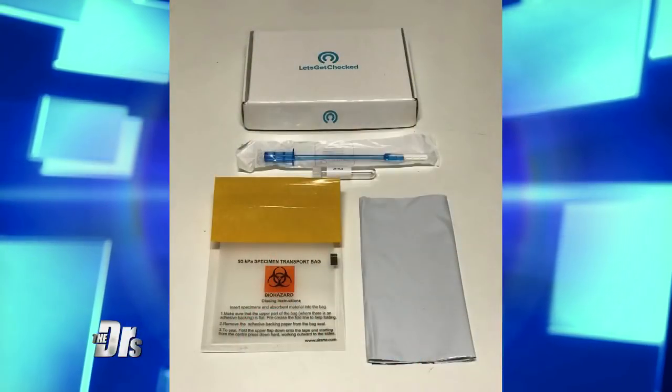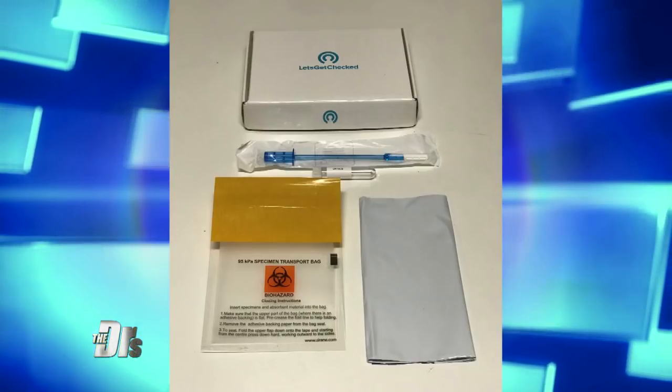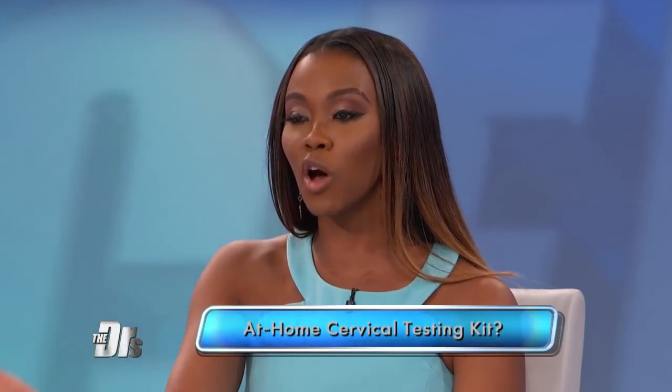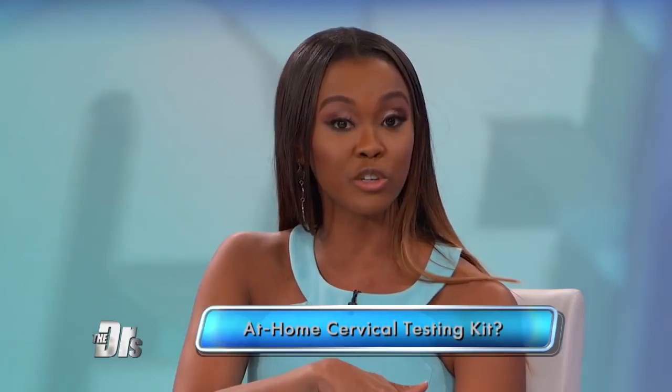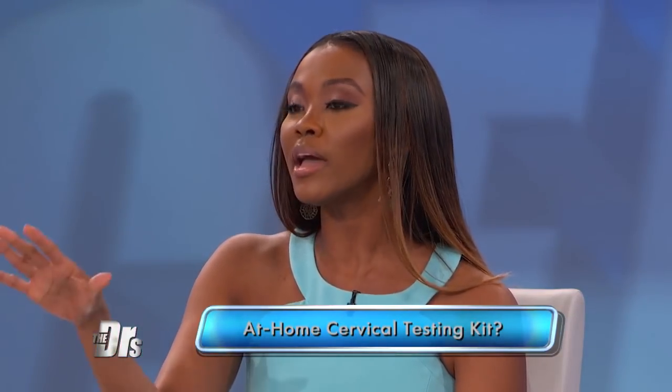Okay, so there's something called an at-home cervical testing kit. It costs about $100 and they will send you this swab. Well, you put the swab in your vagina, you collect the sample, then you send it to the lab. The lab will check for high-risk HPV types because those are the types of HPV strongly associated with cervical cancers. Five days later, they will email you your results, so they will tell you if you have high-risk HPV. So that is what this testing kit is all about.